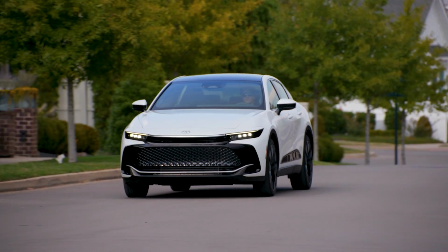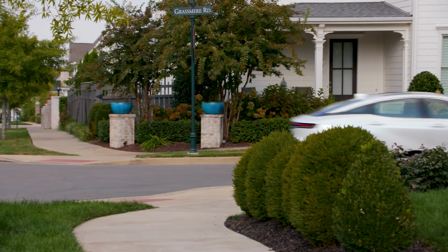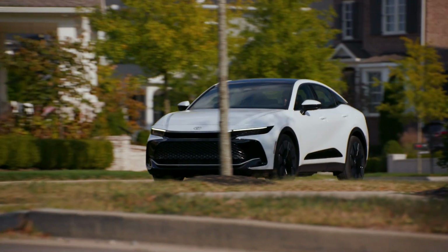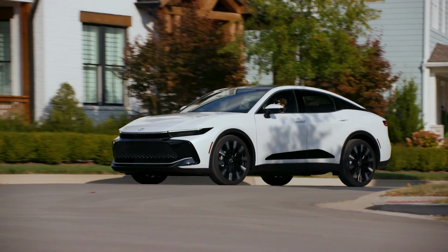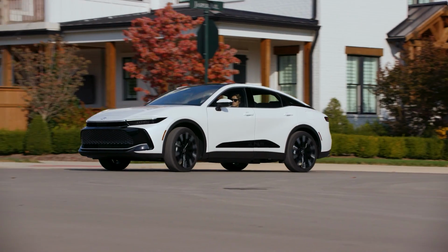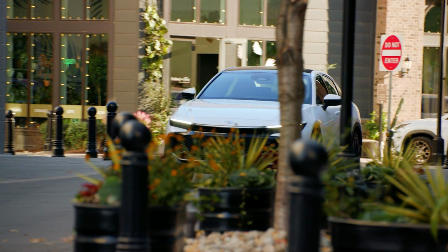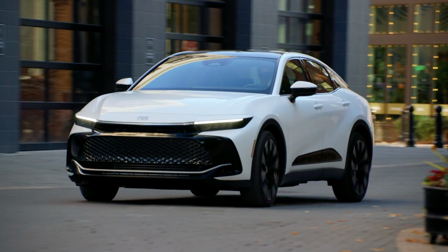Again, I think the real appeal of this car is going to be for someone who wants to have most of the same benefits of an SUV. They want to have that all-wheel drive, that higher ride height, but they don't want to have that same conventional boring styling that you get with almost every other SUV. And if you do want something that's a little bit more stylish and more unique, but also comes with that amazing Toyota reliability and the fuel economy of the hybrid system, well then the Crown is a really nice option.